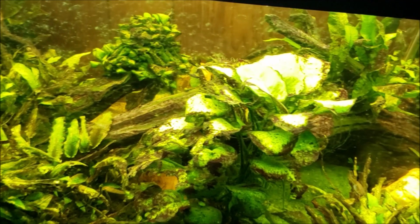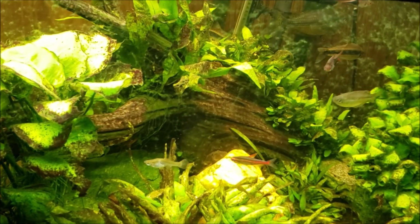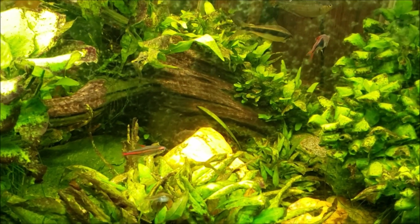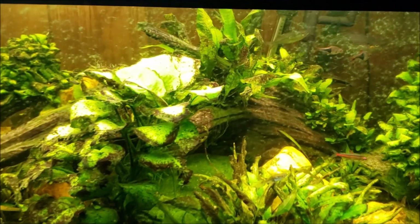I know I talk about this every time we look at it, and it never changes. But here we go again. I still have not gotten in here and done anything other than basic maintenance. I've done some water changes and wiped the glass down. It's probably due to have the glass wiped down again pretty soon.